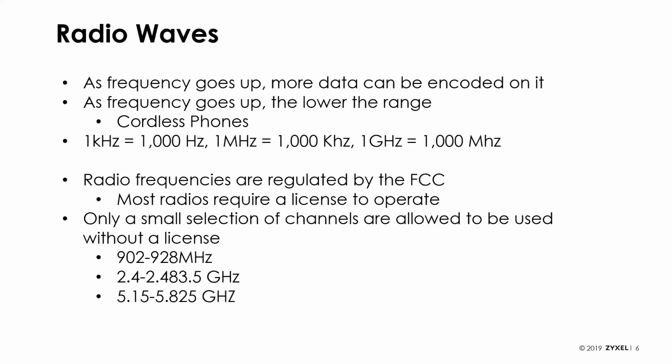So we'll talk a little bit here about radio waves. Again, Wi-Fi is using the radio to send its signals. It's no different than an FM or AM radio or a walkie-talkie or any other sort of wireless device. The only thing that we really have to worry about here is the different frequencies that each of them use. As a general rule, as the frequency goes up, it becomes easier to cram more data onto it. That's why in the early days, 802.11a was faster than 802.11b. But as the frequency goes up, the range goes down.